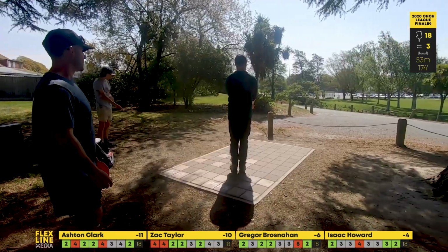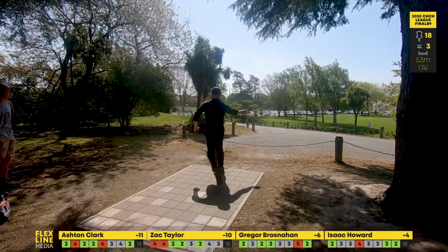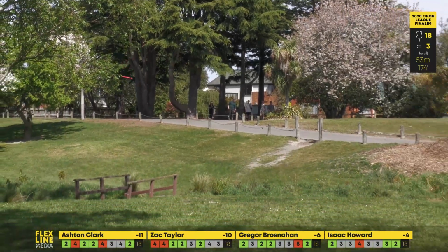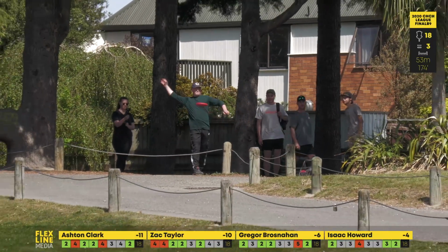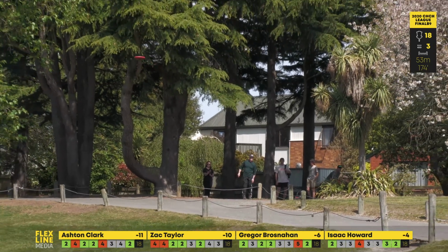So putting a bit of pressure on himself for this final putt. Obviously with Zach hot on his heels. This is beautiful from Gregor. Nice, we touch off that branch too to straighten it up toward the basket there. Lovely. And he gets a replay as well, sharing the love. Look at that. With a shot like that, it deserves a replay.